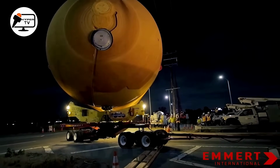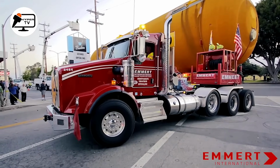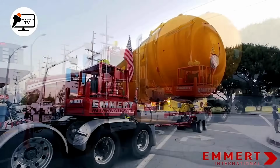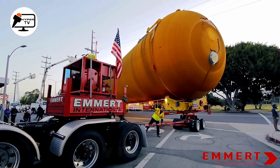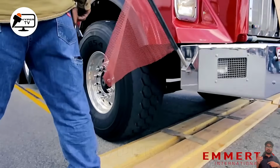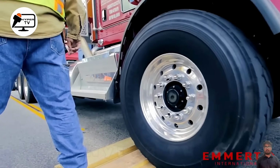To address the complexities of this transportation challenge, Emirt International employed the Ember Transporter, showcasing its commitment to utilizing advanced and specialized equipment for unique projects. The Ember Transporter was pivotal in efficiently completing the operation within a remarkably brief time frame of just 68 hours.